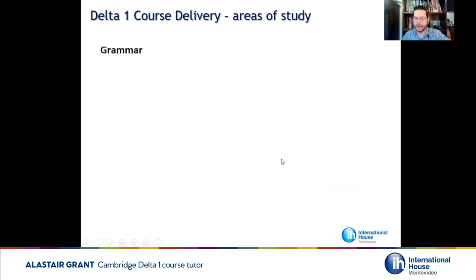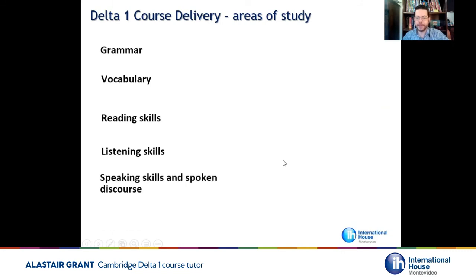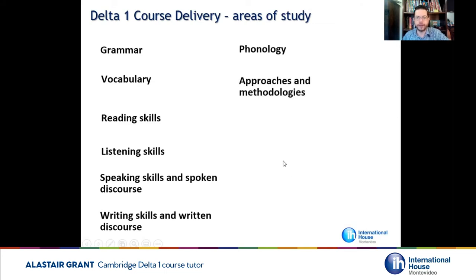The areas of study we're going to have a quick look at now. So we will be looking at grammar, vocabulary. We will be looking at reading and listening, all the different sub-skills involved in those, and speaking and writing. And we will also be looking at phonology, approaches and methodologies, resources and materials, why it is that such things seem to be so successful with some students in class and not with others, and how to develop them and adapt them as well.